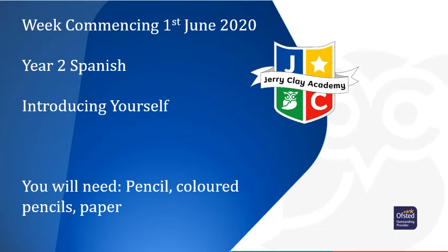Necesitas un lápiz de color y el papel. You will need a pencil, coloured pencils, and paper.